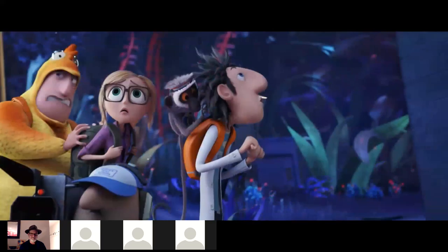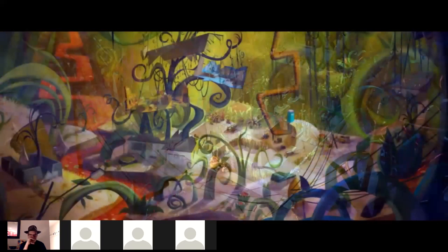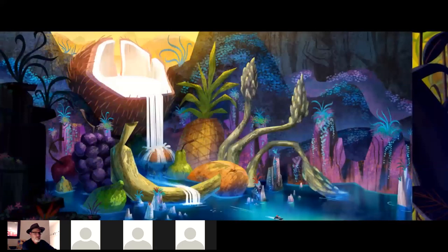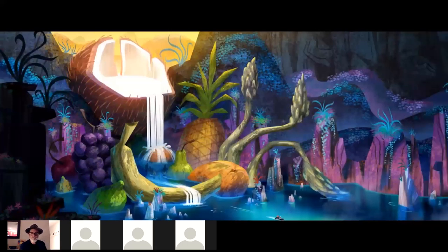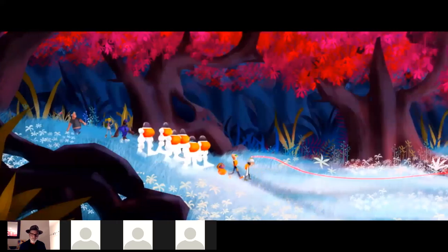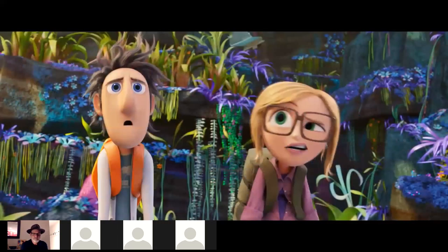Whoa. Look what's happened to our town. The directors and I were intrigued by this idea that on a subliminal level that when the island got destroyed, Flint's lab spilled out over the island, and all this color exploded on the island that wasn't there before. The directors challenged me to come up with a new shape language, so we focused in on a very organic, arabesque design. How is that even possible?